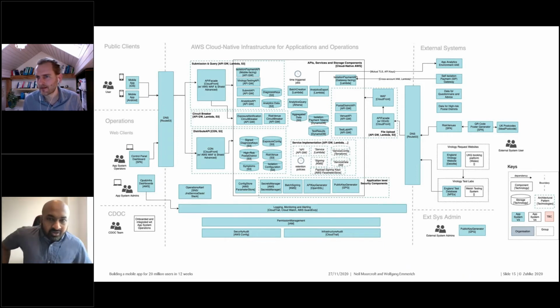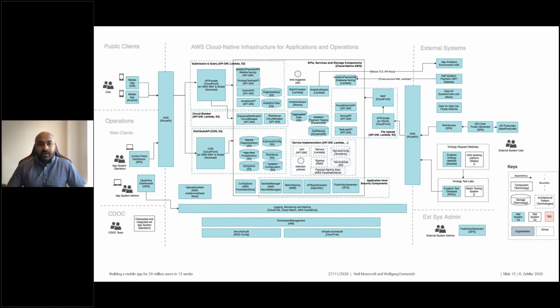Hi. So I'd like to quickly run through the operations side of things and the security side of things. I'd like to re-emphasize the fact that we decided to go fully cloud native and use AWS built applications rather than trying to bring in other applications into the ecosystem, which helped us to get up and running very fast.